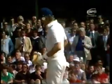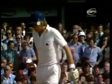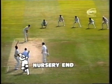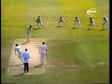As elegant a start as you can get to any innings of the first ball, faced by David Gower. Any young people watching, see the beautiful balance there.